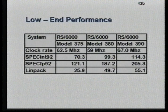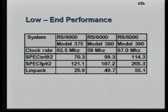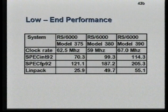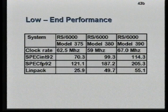Okay, this is the performance comparing the original POWER1 with POWER2 and POWER2 Plus, and as you can see, in one case a slightly reduced clock speed, and in another case a slightly increased clock speed, we have a significant increase in SPECint and SPECfp. The LINPACK has doubled in this desktop system.